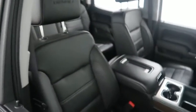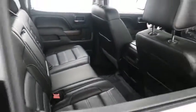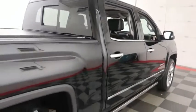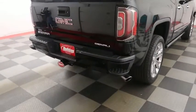Inside, leather interior. Seats are very clean all the way throughout. There's no rips, no stains, tears, anything like that on any of these seats. One more look down the passenger side, then we're going to swing around to the back end.